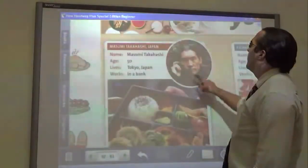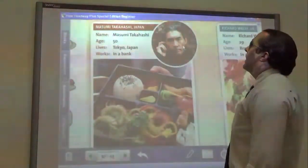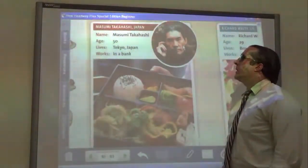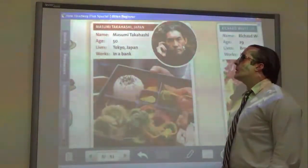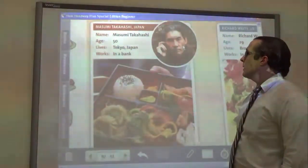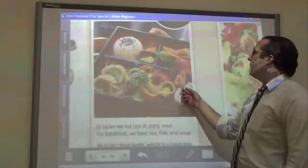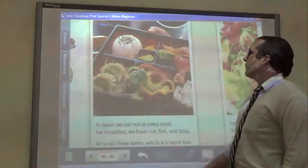So, first we have Masumi Takahashi in Japan. How old is he? He's 50, teacher. He is 50. What city does he live in? He lives in Tokyo, in Japan. And where does he work? He works in a bank. He works in a bank, and now we have this delicious lunchbox here for him.